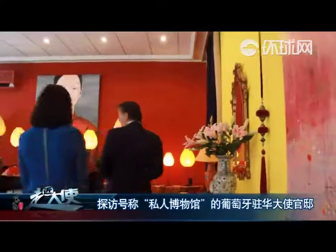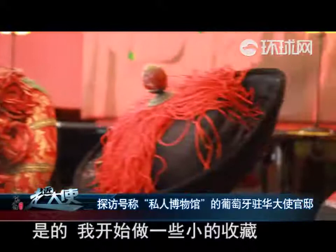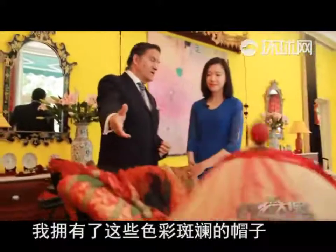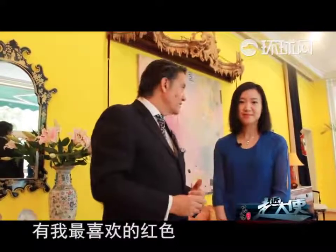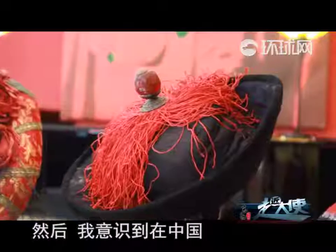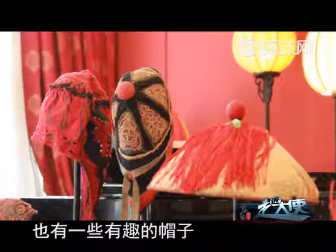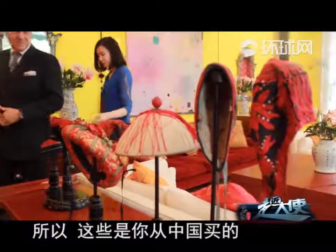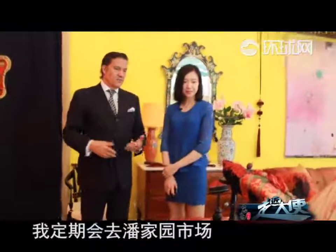And well, I've started to do my little collection. I had this very colorful hat, which is Venetian, from a carnival in Venice, with my very dear red color in it too. And then I realized that here in China there are lots of possible interesting hats to collect. So some of them you bought from, yeah, here. It's part of my very regular visits to Panjiayuan market.